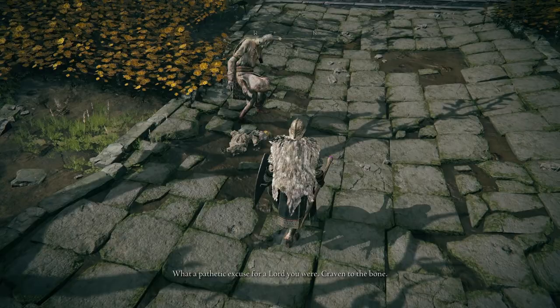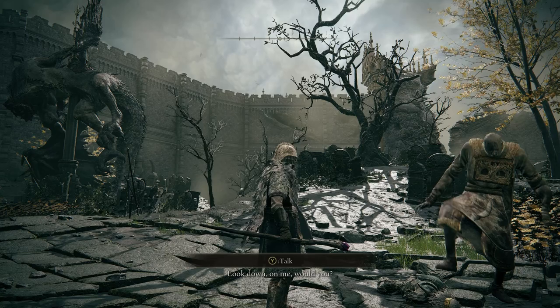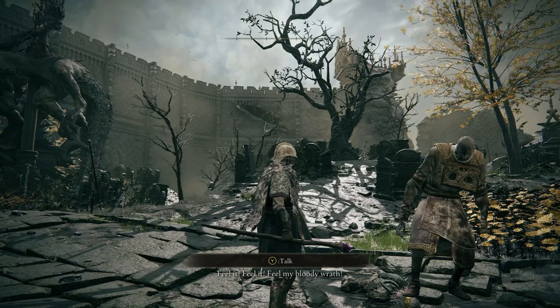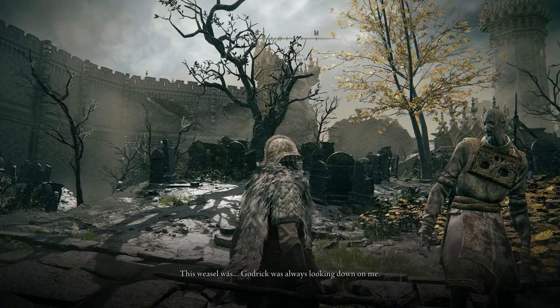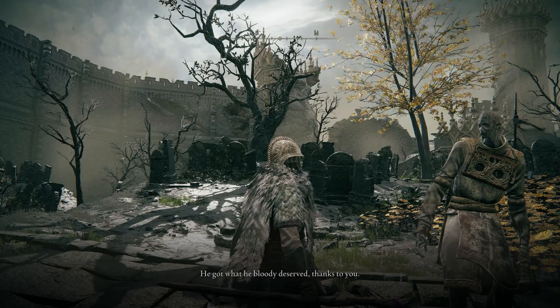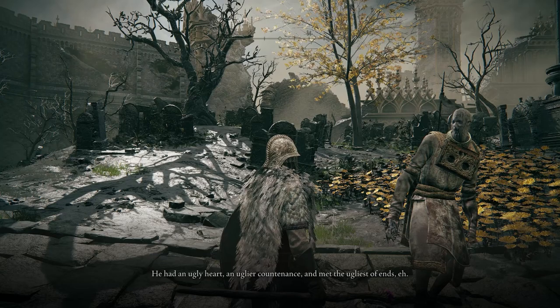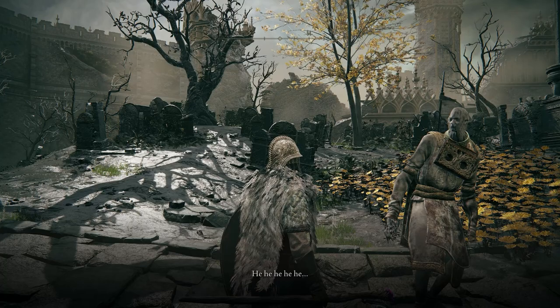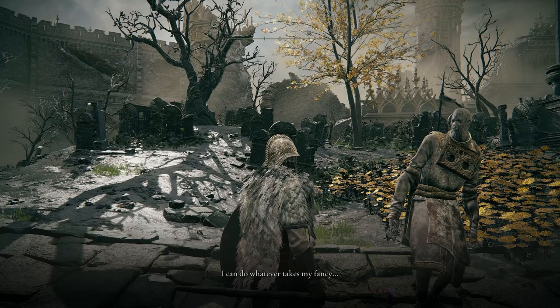Useless for a lord you were. Craven to the bone. Pushing me about like that, and after all that grafting, where did that get you? Look down on me, would ya? Godrick, you filthy slug. Feel it. Feel my bloody wrath. Oh, hello there. This weasel was... Godrick was always looking down on me. He got what he bloody deserved thanks to you. I tell you though, what goes around comes around. He had an ugly heart, an uglier countenance, and met the ugliest of ends, eh? Now, I suppose I'm free. I can do whatever takes my fancy. Can I, mate?